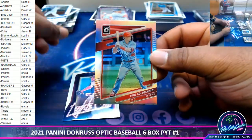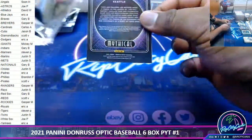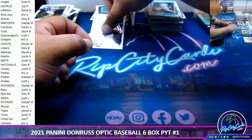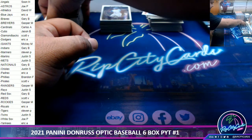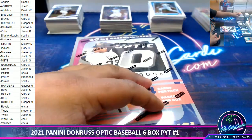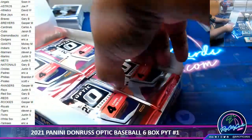A Goldschmidt silver, Cardinals. Are you serious? It's worth $5. Alright, $50 is a lot better. Yeah, at least it pays for the spot. But if I were an Oriole fan, I would definitely keep it. That's a gorgeous card. And I am a sucker for the gold vinyls.